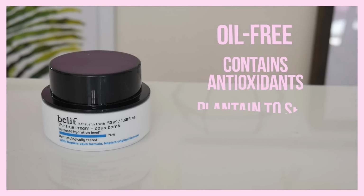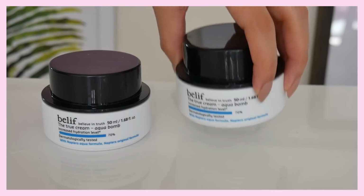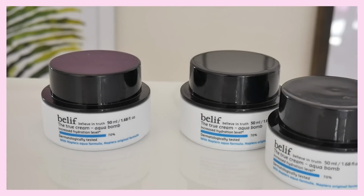Same thing goes for combination skin, and especially for me, who has dry skin, I need to layer on the moisture because it's essentially my last defense against the elements and any type of fine lines. I just want to make sure that I have as much moisture as possible. Again, like I mentioned in the beginning of this video, something like this is perfect for a lot of different skin types because it has a very versatile texture to it.